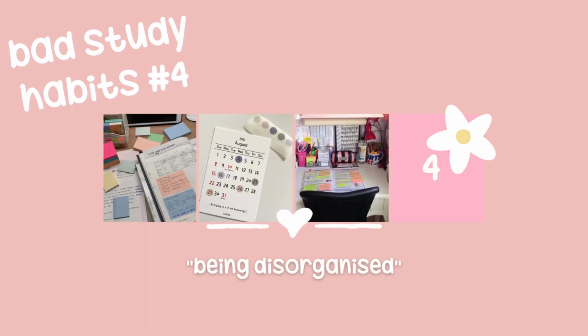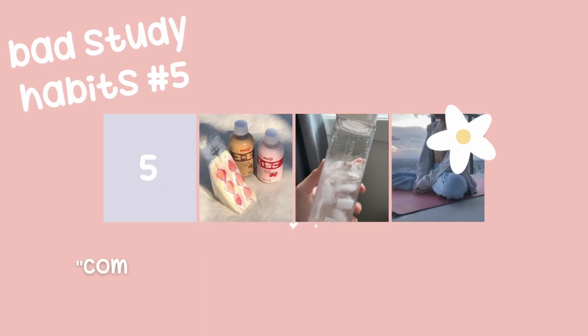Being disorganized. Being disorganized leads to forgotten exam dates, missed assignments, and plenty of stress. So take 5 to 10 minutes each day to put things in order. Do things like write down the tasks you need to complete for the day. Check your calendar or planner to see what events and deadlines are coming up. Clear your desk. Throw away or recycle old papers or brochures that you no longer need.